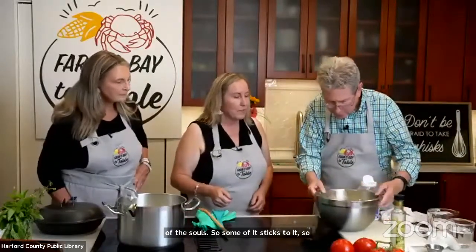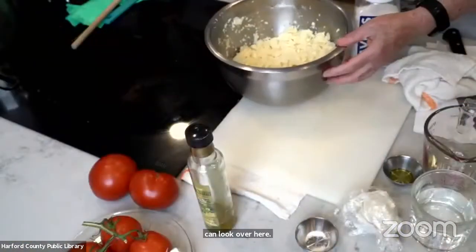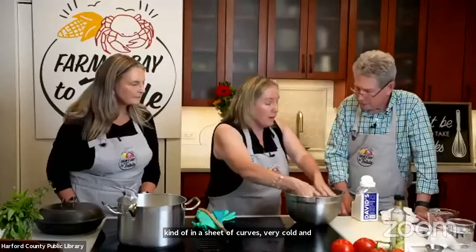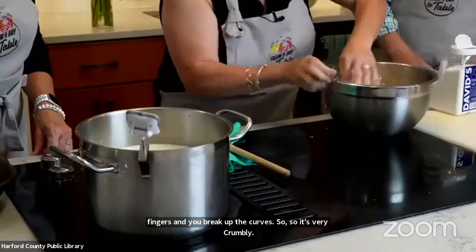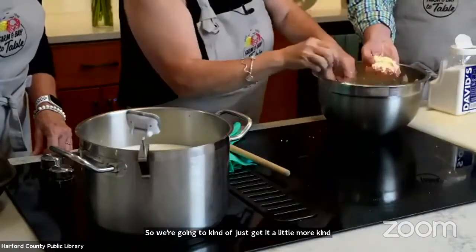So here, yeah, we can look over here because then everybody can get a closer look at what that looks like. It's pretty cool. So this is kind of in a sheet of curds, and it's very cold. And then you take your fingers and you break up the curds. So it's very crumbly. So we're going to kind of just get it a little more fluffy.